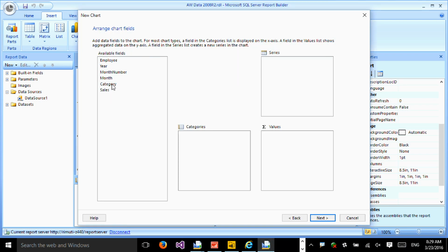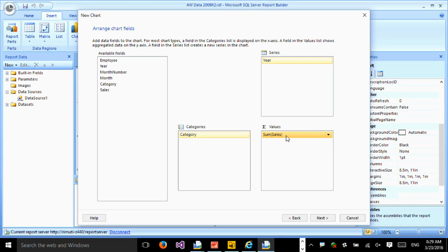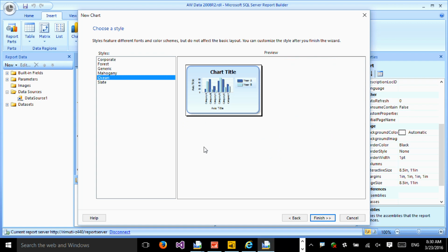Now I'm going to drag product category to the categories. I'm going to put year on my legend, and I'm going to put sales on my values. So there's my definition of my chart. And what the wizard will give me now is a choice of wonderfully dated styles for my chart.